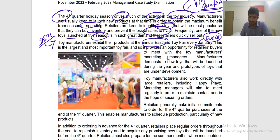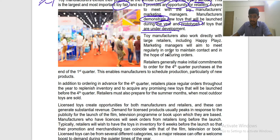This is the largest and the most important toy fair and provides an opportunity for retail buyers to meet with the toy manufacturers' marketing managers. Manufacturers demonstrate new toys that will be launched during the year, and prototypes of toys under development. So there can be new toys coming in the future, there can be underdeveloped toys as well. So that gives speculation and hype also. So share price, because we are a listed company, share price plays a critical role because of speculation.